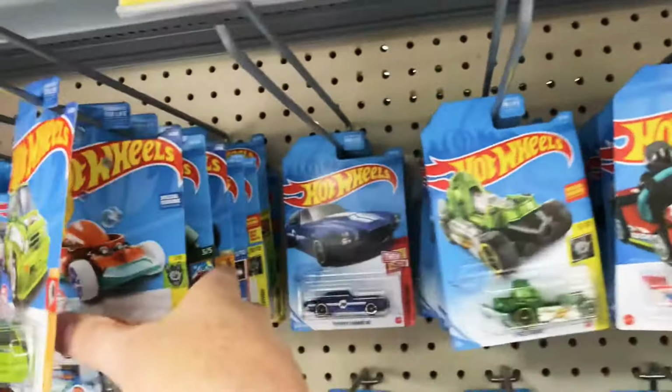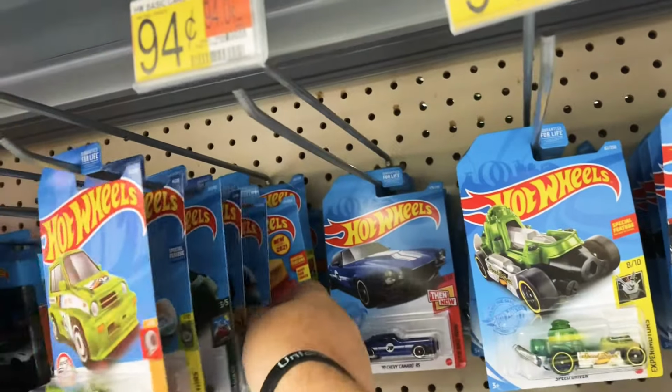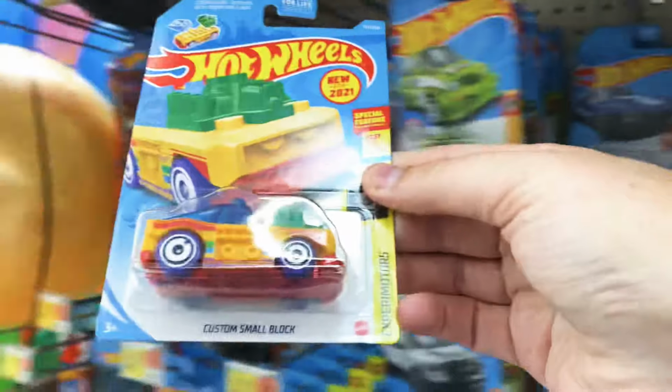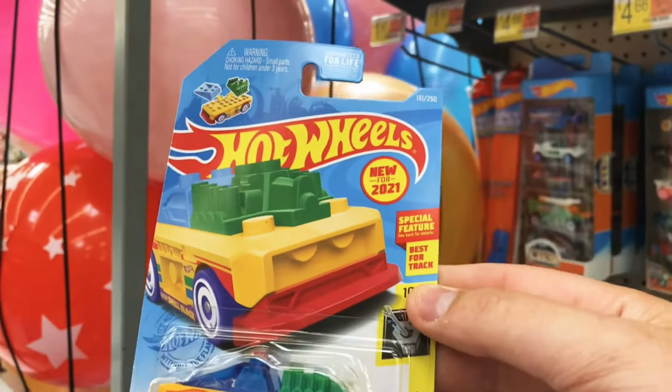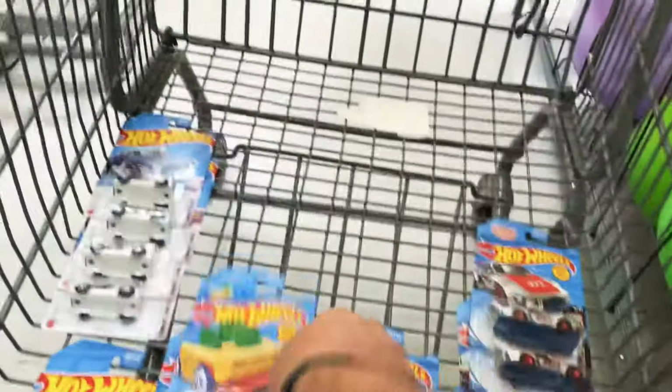I gotta hurry before some other people show up. Again, I think I've probably missed the drop. I'll check that out. I gotta get that for my brother-in-law for sure. Custom small block, looks like a little Lego. Sweet. Cute. That was funny. This way, this way, this way.